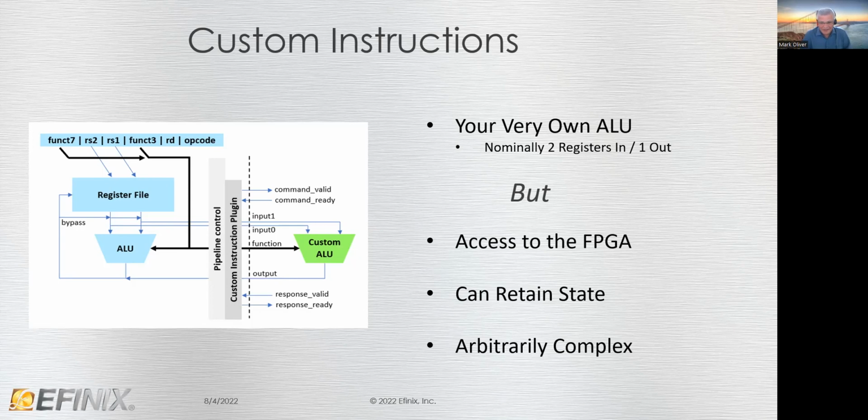But it gets better than that. The custom ALU that you've created, your very own ALU, is actually sitting out in the FPGA. It has access to the FPGA, and it can pull data, if it wants, from the FPGA. So you're not necessarily limited to that 8 bytes of data that you pass into it. You can make your ALU arbitrarily complex. You can give it access to data that you've put out in the FPGA previously. You can give it access to data that's coming in from sensors, for example. And then you can call that ALU with your custom instruction. So this becomes a really powerful way of exploiting the RISC-V and allowing that to control the movement of data and the compute in your system.